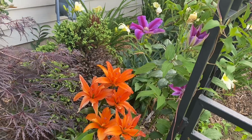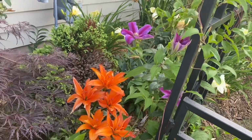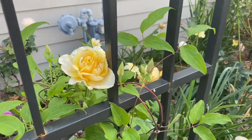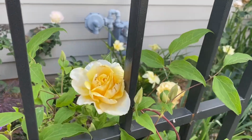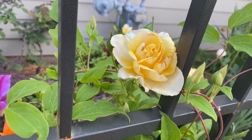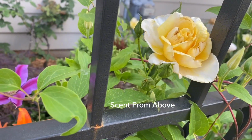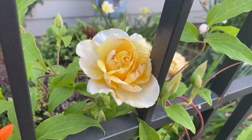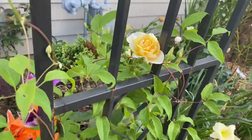And look at the color combination with the clematis. And of course, the roses. These roses are from Jackson and Perkins, and these are Sent from Above climbing roses. Very fragrant.